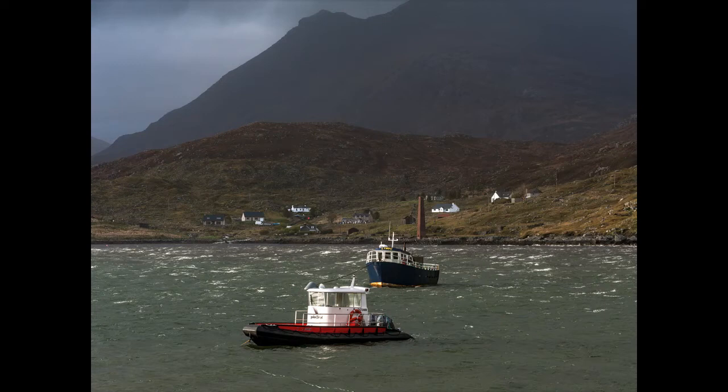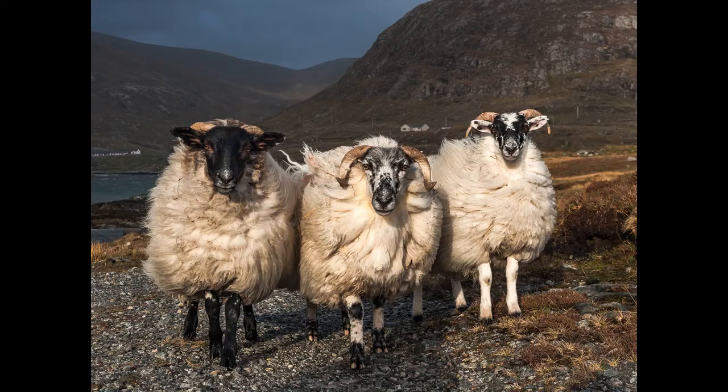The main industry now from here, other than crofting, is in fish farming. These supply boats are seen under storm lighting. After taking this shot and turning round, these three were waiting in the wind for their portrait to be taken and wouldn't move until I had.